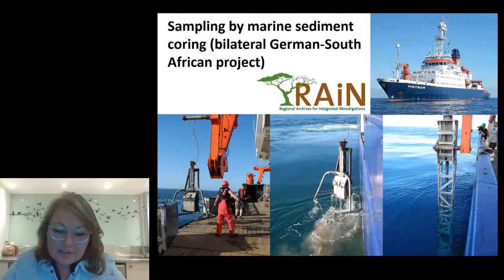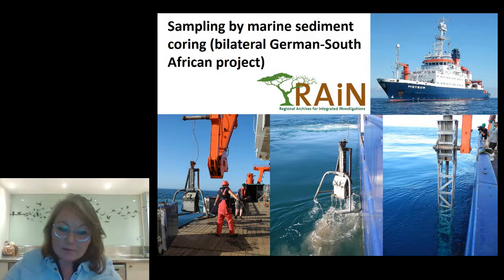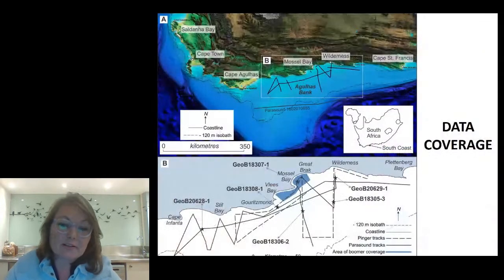Following all of those shelf surveys, we also have worked on a collaborative, bilateral South African-German project for the last 7 years, which is called RAIN. Through this project, we had the fortuitous use of the Meteor, which is a great, beautiful research vessel that works all over the world. We were able to take 6 cores, up to about 6 meters deep, on the shelf of Mossel Bay, into the river channels, into the paleo lagoons, and into various features on the shelf.